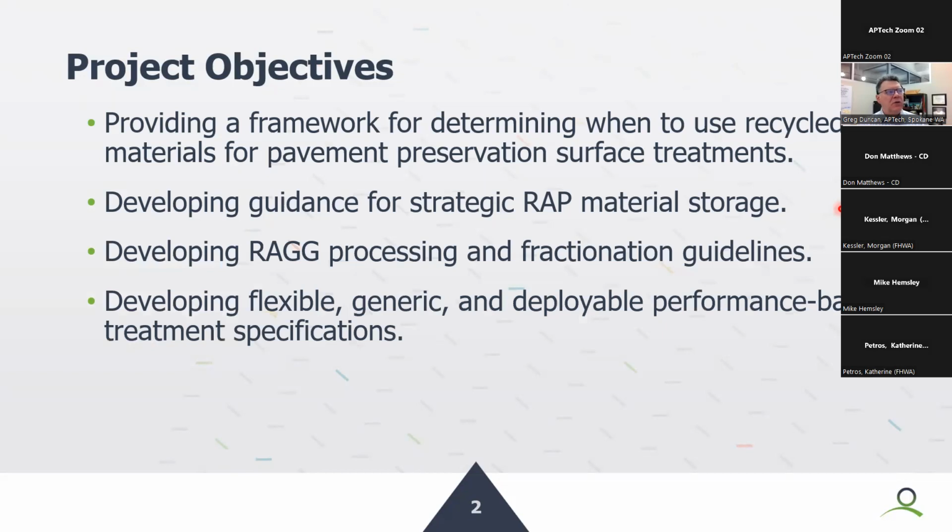So great. The next objective is to develop flexible, generic, and deployable performance-based treatment specifications. And this has proved to be quite difficult in looking at the information available. The performance-based piece of this seems to be lagging in literature and what folks have found to be good performance-based treatment specifications. But developing a specification and test protocols for RAP materials in pavement preservation treatments is one of the products we anticipate delivering.